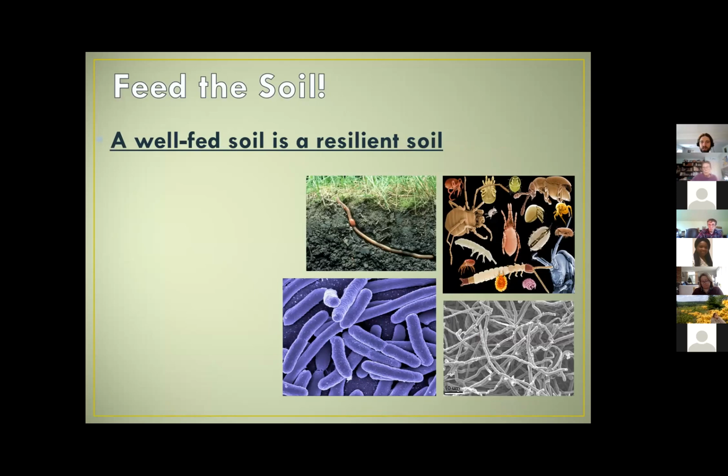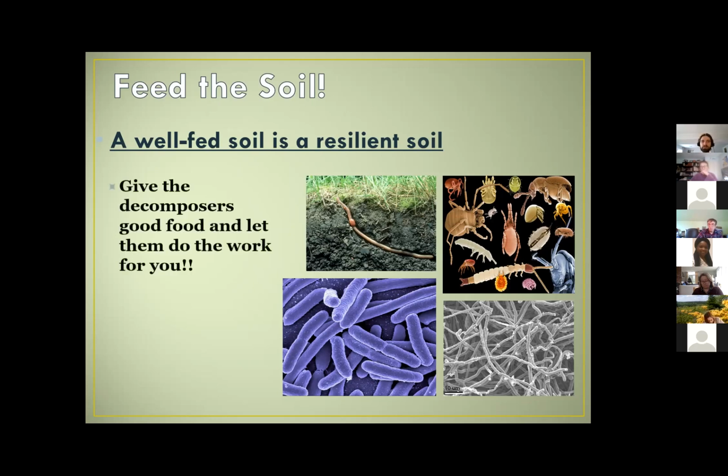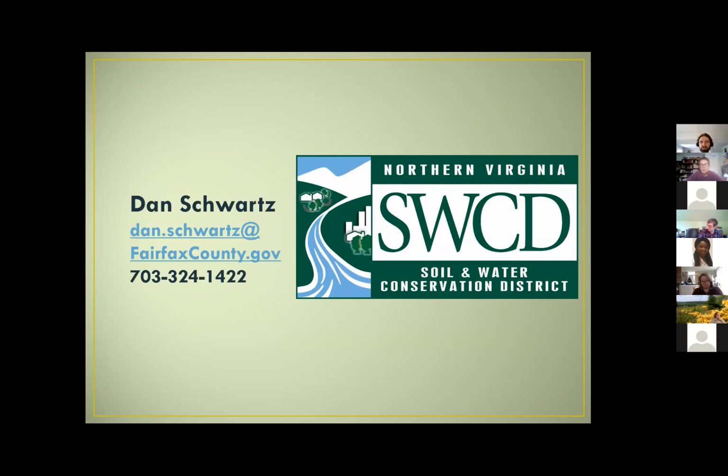So a well-fed soil is a resilient soil that you have to do less with, that you manage with a much lighter touch to get the results that you want. So give the decomposers good soil food and let them do the work for you rather than doing the work yourself. And that is it.